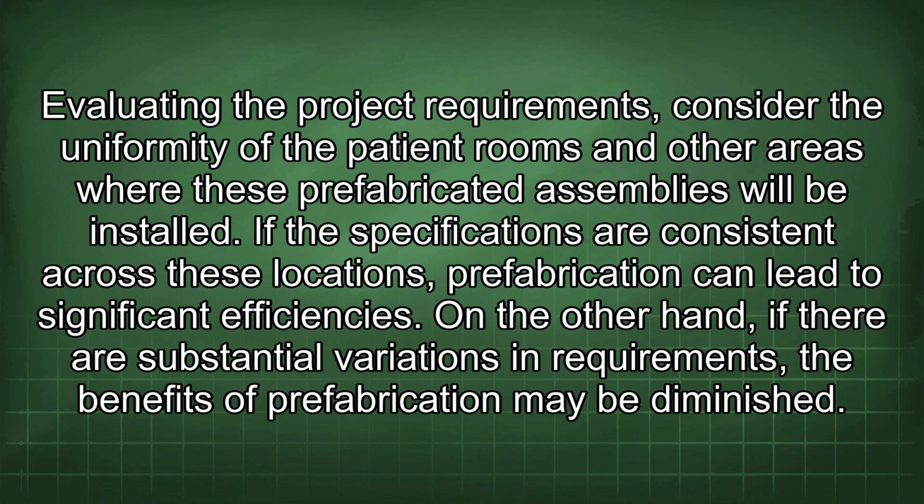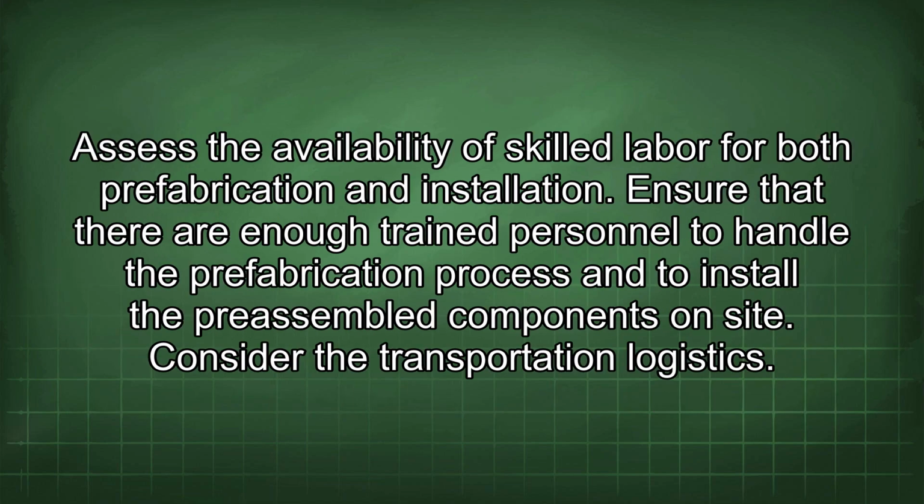Evaluating the project requirements, consider the uniformity of the patient rooms and other areas where these prefabricated assemblies will be installed. If the specifications are consistent across these locations, prefabrication can lead to significant efficiencies. On the other hand, if there are substantial variations in requirements, the benefits of prefabrication may be diminished. Assess the availability of skilled labor for both prefabrication and installation.